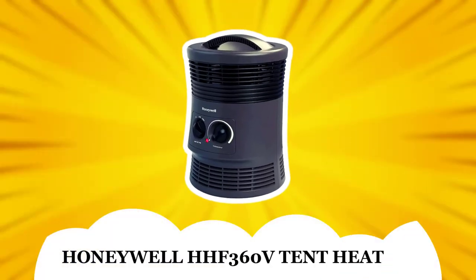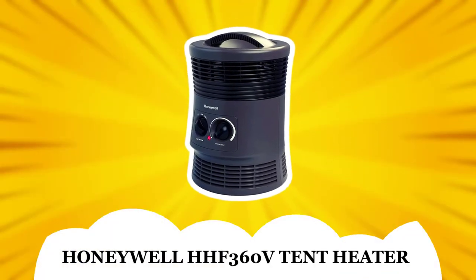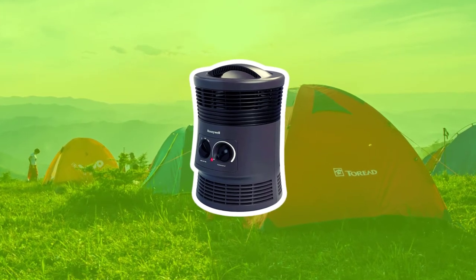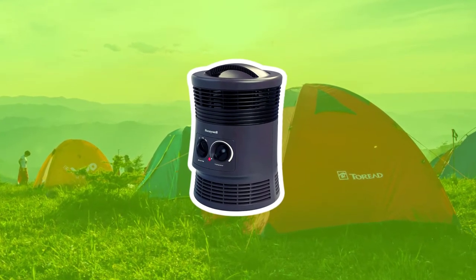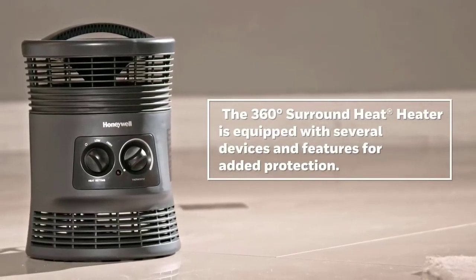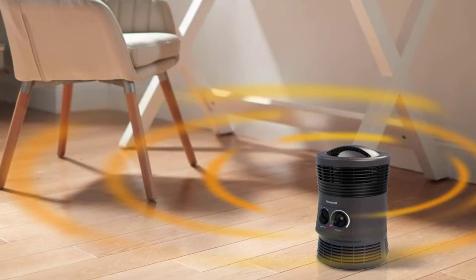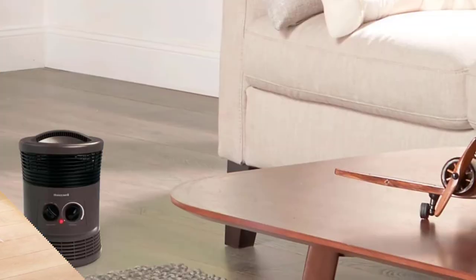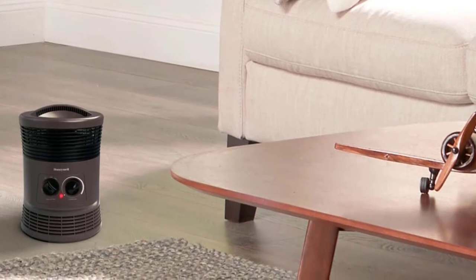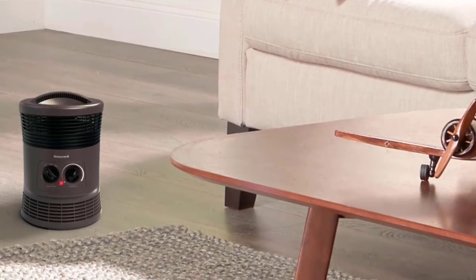Honeywell HHF360V Tent Heater. Honeywell HHF360V is an electric tent heater that delivers an all-around heat to small and mid-sized tents. The unit radiates heat 360 degrees in all directions, meaning everyone sitting around it will be warm and comfortable. The tent heater boasts a 360-degree surround heat delivery since it features a multi-directional heat radiation performance.